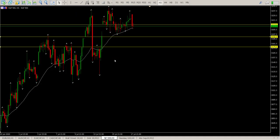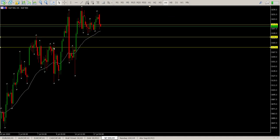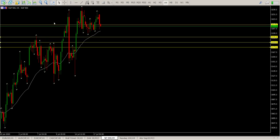What you want to do is just get onto your 3 or 4 hour charts, and then you'll see the area of support. There's one right there, and there's one right there. So it's a pretty strong zone of support. So the first one is the gap, 3192, and then you have 3183, you have 3179, and you have 3175.